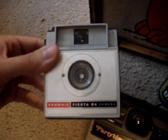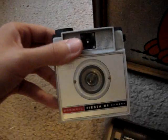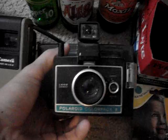Over here you see some cameras. We have, let's see, a Brownie Fiesta. We have a Party Time instant camera. This is a Kodak. This is a Kodak as well, if you're not familiar with the Brownie series. And we have this one right here. This is a Polaroid color pack.